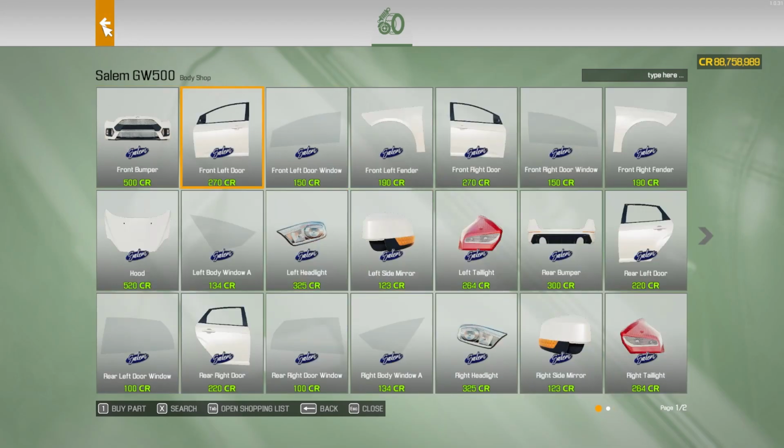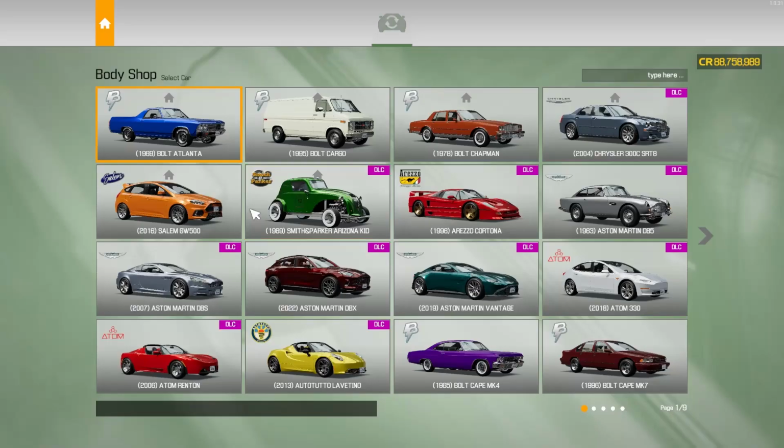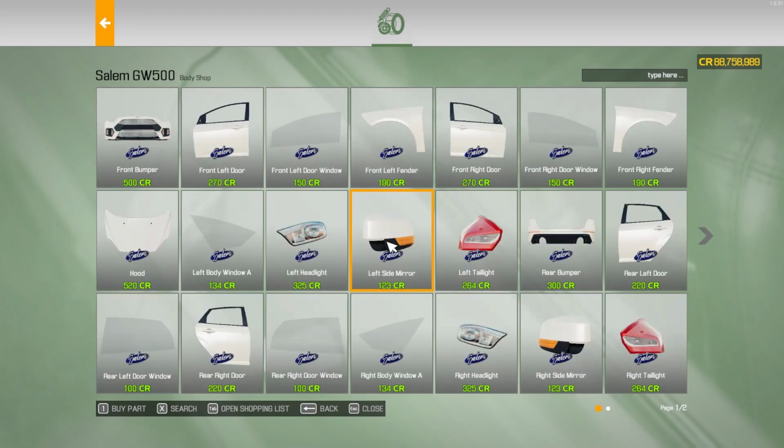Nothing swapped available there. Is there anything in the tuning shop? I didn't think there was. I already knew there wasn't. I was just playing with you. But there we go. That's everything you can put on it.